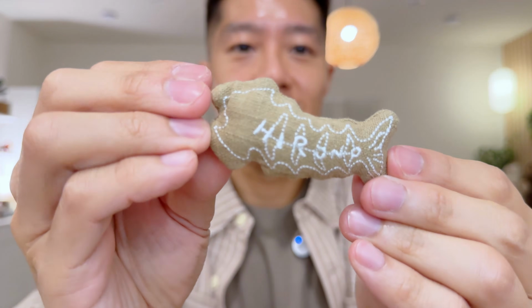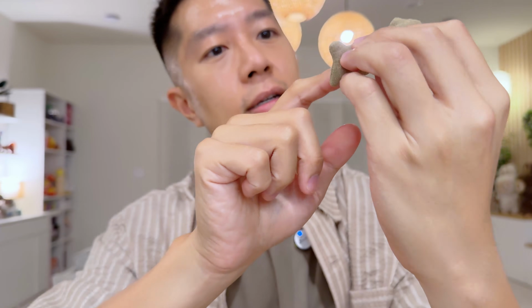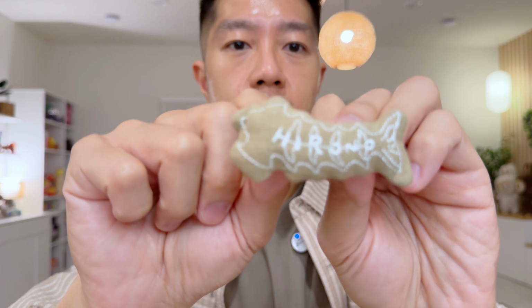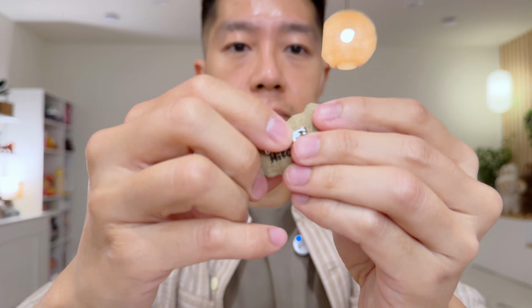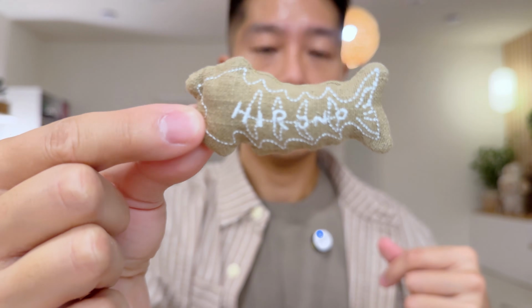We got the Fossil. Well, actually it says Hirono on it. As you can see, this is completely made of fabric, and this is all embroidered on, which is actually really nice. I wasn't expecting it to be completely embroidered. That's a very nice detail. So a lot of work actually. And on the back is just a standard pin for clothing, and another Hirono embroidered on the back too. So it's pretty nice. Actually kind of matches my shirt. I feel like it would be a nice little accessory for shorts or bags.